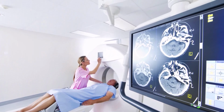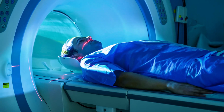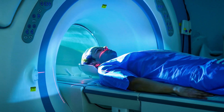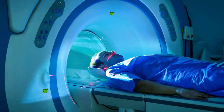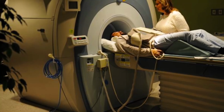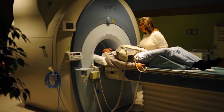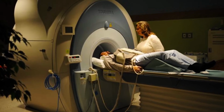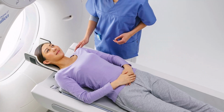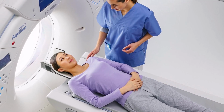7. Additional imaging tests. If further detail is needed, additional imaging techniques such as CT, computed tomography scans, MRI, magnetic resonance imaging, or nuclear heart scans may be recommended. These tests can provide a more detailed look at the heart structure, detect scar tissue from previous heart damage, and assess blood flow to the heart.